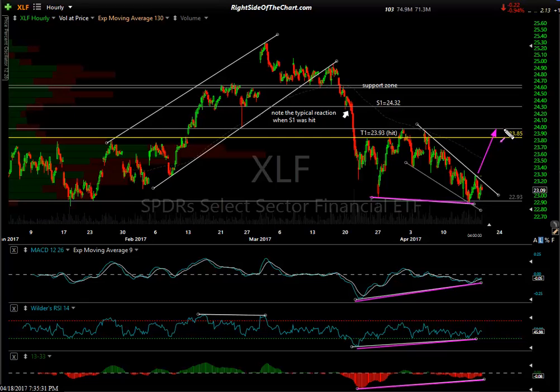So again, this would be my uppermost scenario, and at which point I would be concerned. It wouldn't completely eliminate the longer term bearish case, but it would certainly dampen it if we start to get above that $24 level, the white line right there. So that's what I wanted to point out.